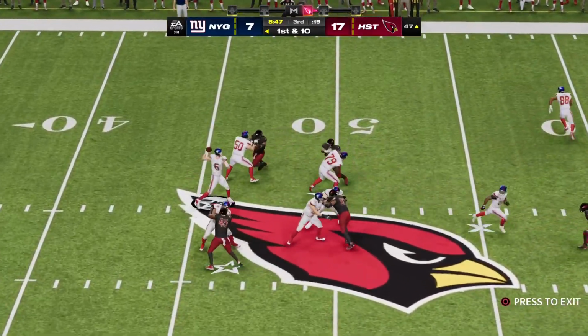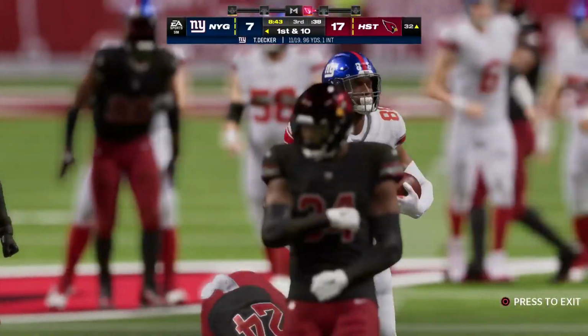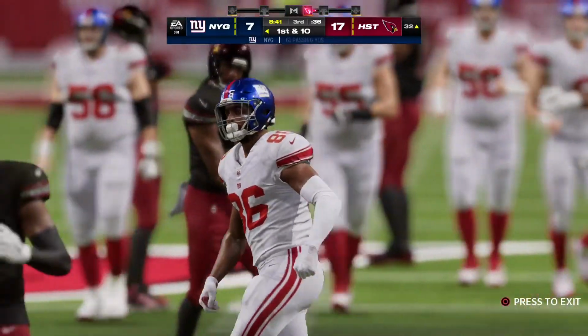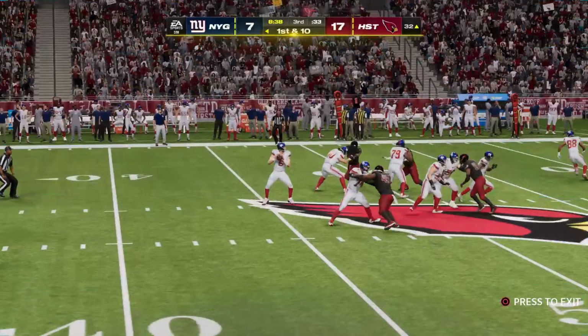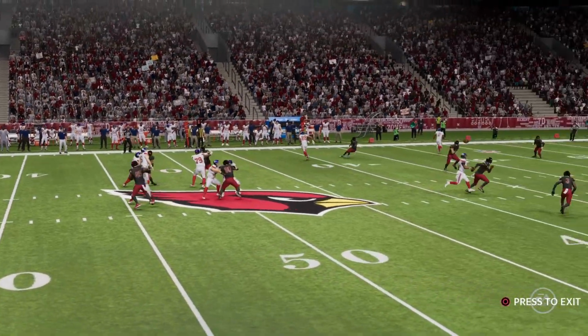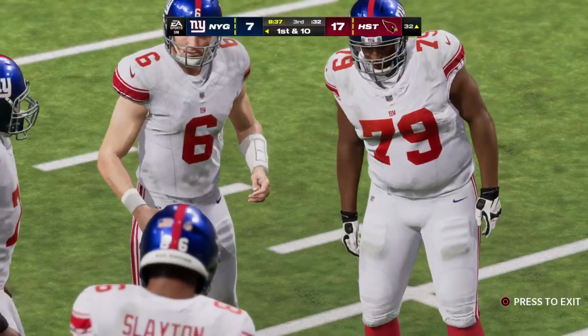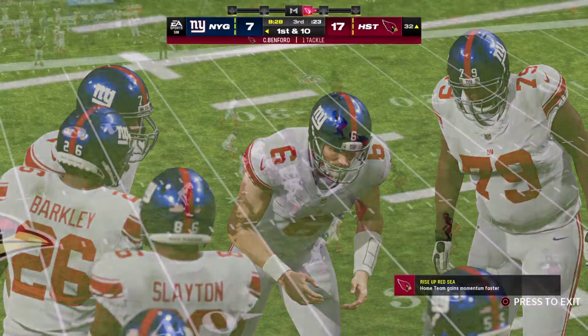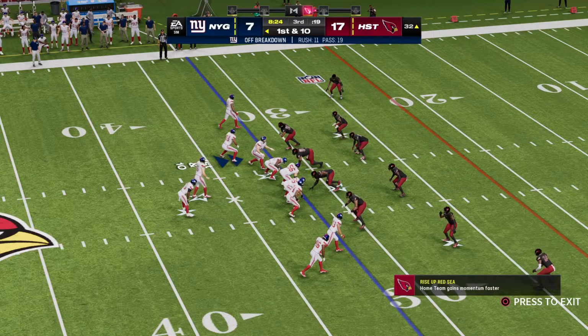On 1st and 10, Decker. This one is Slayton over the middle. And past the 35, he'll be dropped a yard or 2 shy of the 30. Just his second catch of the game so far. This one moves the chains. It's taken a while for this offense to get going. A little creaky at the start, but they're oiled up now. A nice throw there, and they're really putting together a good drive.